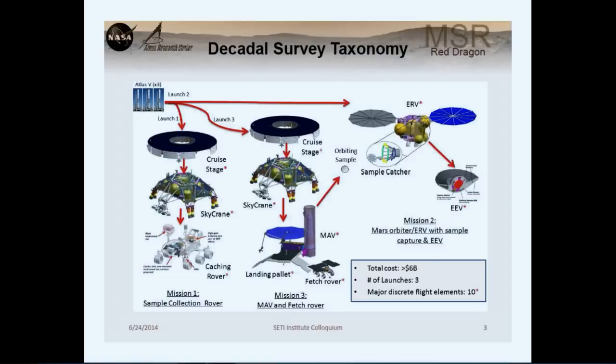And you can see that it's a very complex architecture, and that is why it's perceived as expensive by almost anyone, and why there's also perceived to be a large cost risk, because NASA is not that terrific at staying within the budgets that we estimate as time goes on. But basically, the idea is you have 3 separate launches over 3 separate opportunities.